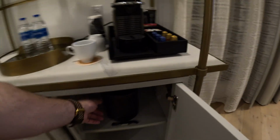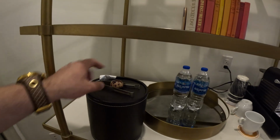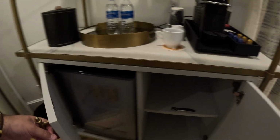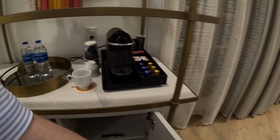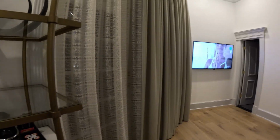We got the ice bucket. Check out this ice bucket, made out of leather as well. Wow. Cool. That's a nice ice bucket, huh? With the glass. Wine opener, glass opener, bottle opener. Have a little fridge, with two complimentary beers inside, and the complimentary water. And our TV.